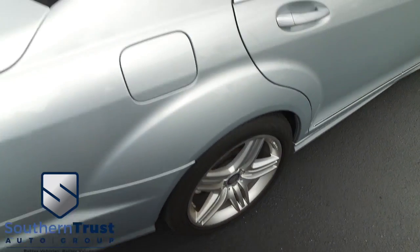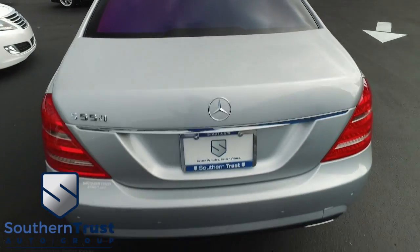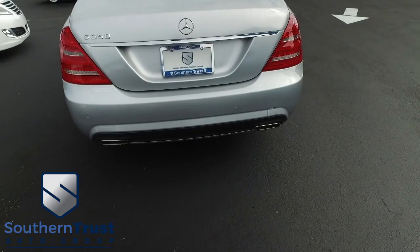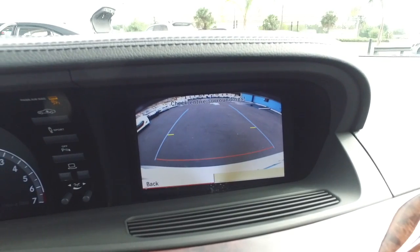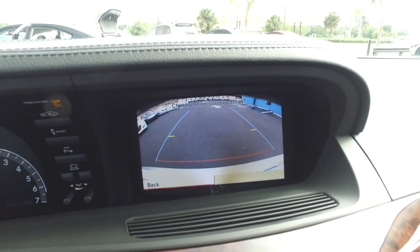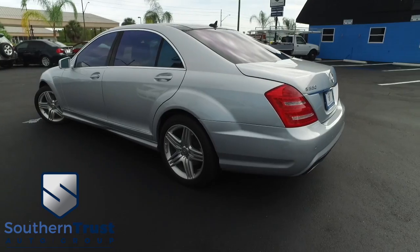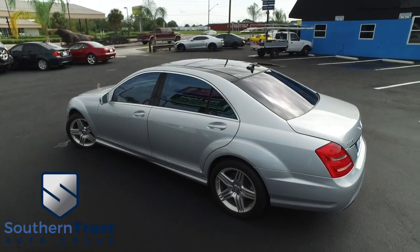Absolutely the pinnacle of class, luxury, and performance. Guys, you got those backup sensors to keep you, your family, and your Mercedes safe when going in reverse. James Bond technology backup camera with the screen. Sorry, smoke screen not included. Do not wait. Do not hesitate. Do not procrastinate. This beautiful Mercedes will not last long. Call us now.